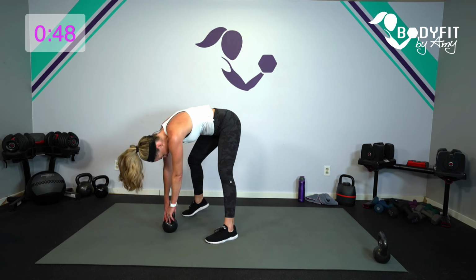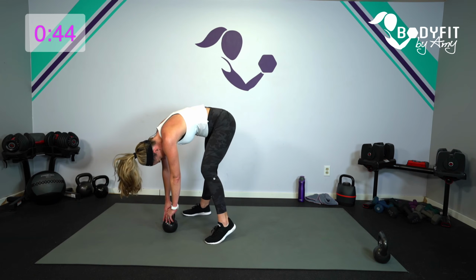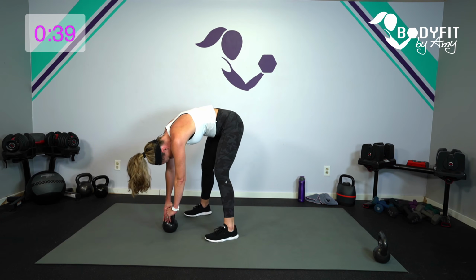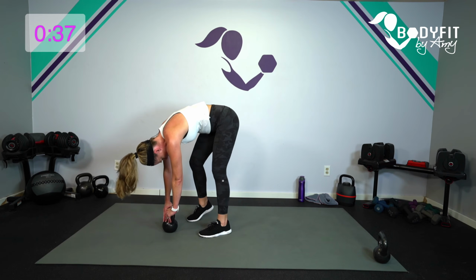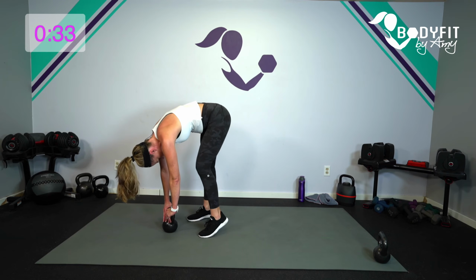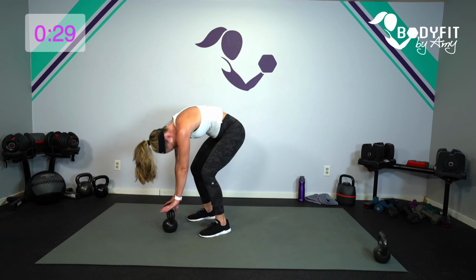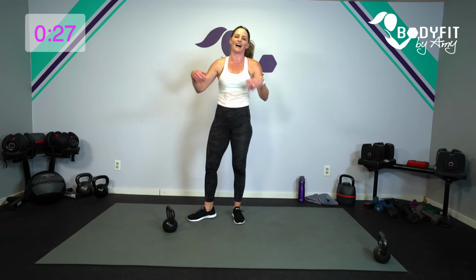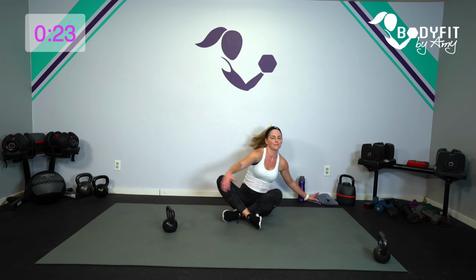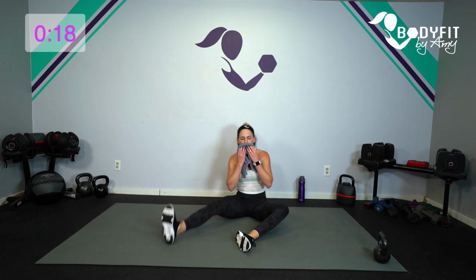Relax it down. Pedal those feet. Yes. Oh, you did it. Whew. Breathe. I want you to stay here. Walk those feet in. Pedal a little bit more. Whew. And breathe. Slowly roll it up. Take it down to a seated position. Let's stretch from here. So catch your breath.